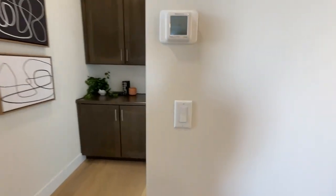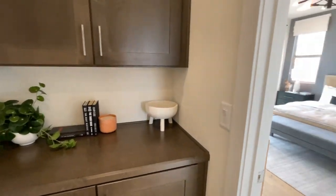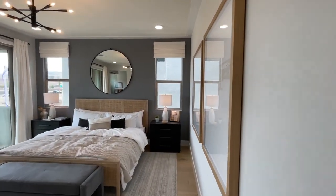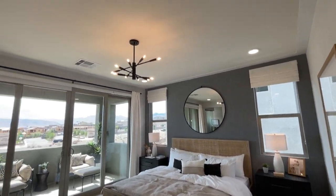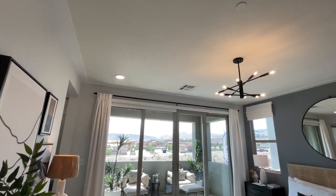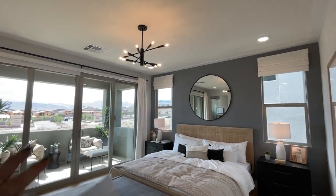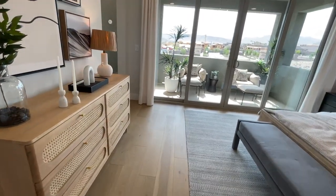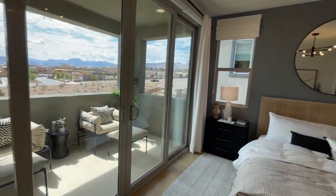Then you have this little nook area, and I'm sure this is an upgrade. These cabinets are. I've been to the design studio a handful of times with Tri Pointe Homes, and pretty much everything you want is going to cost money. Like you have an electrical package, like these can lights, four can lights is usually an upgrade. This wired for a ceiling fan is an upgrade. But this room has a nice feel.